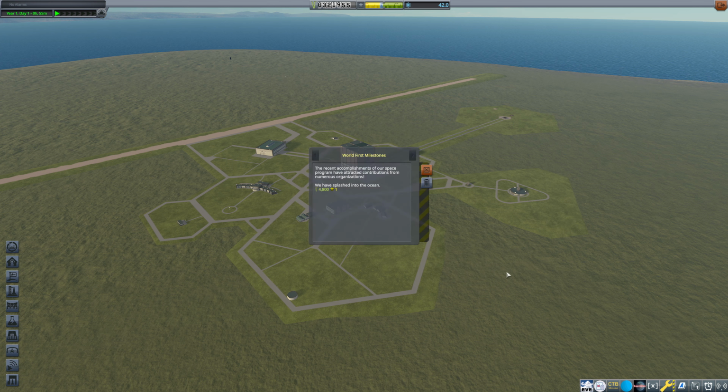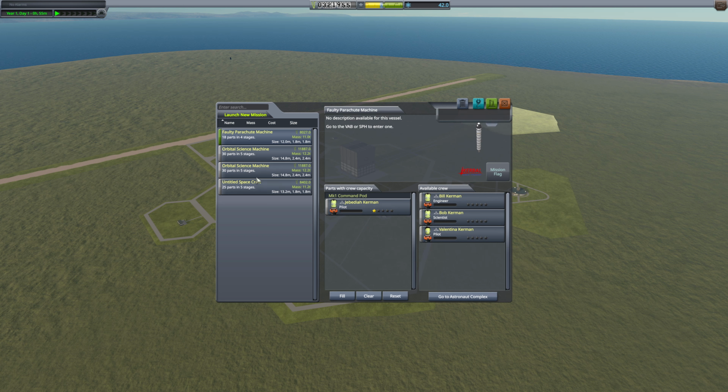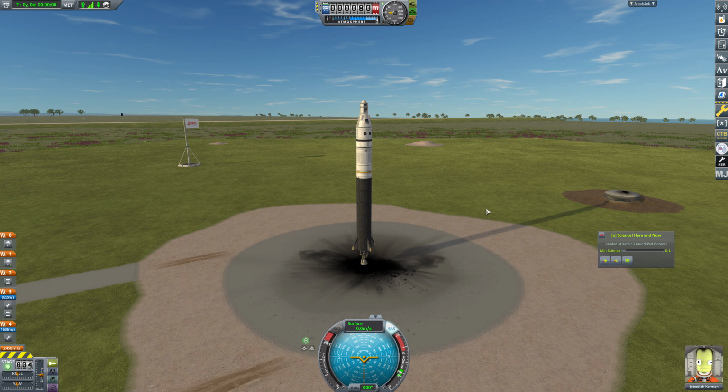And we got a world first milestone for splashing into the ocean, apparently. Cool. So we're at 42 science at this point. Let's launch the orbital science machine one more time here. And that's looking good. So we do need to get this done within 4.5 months, but that seems very doable. Very, very doable. And this will give us 50,000. So, I mean, this will cover some of the costs of our orbital flights, but it's not going to be tremendous, right? So let's launch this thing at this point.